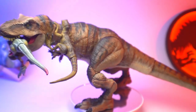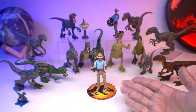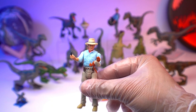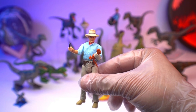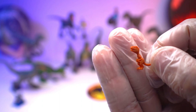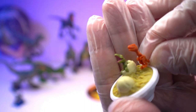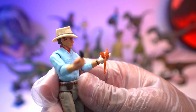Wicked! And here is Dr. Alan Grant to give us a look at mold number 16. Mold number 16 is the Hatchling V2 mold. Hatchling V2 is from the Hammond Collection Jurassic Park Dr. Alan Grant Human Figure Pack. Hatchling V2 is identifiable by its clay red body and the fact that it does not sit in an egg. Here is Hatchling V1 and V2 together. And Dr. Alan Grant also has a Velociraptor claw for us to see as well.